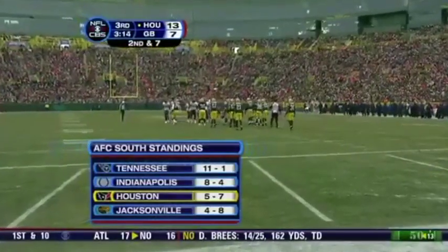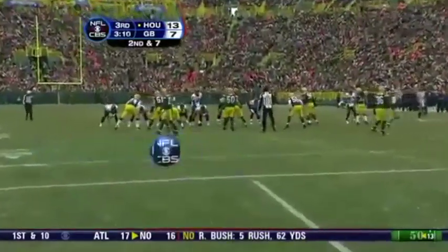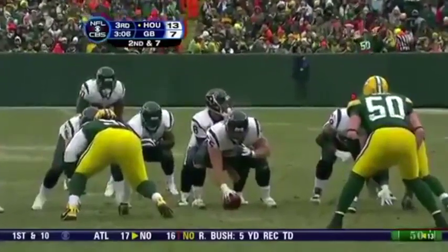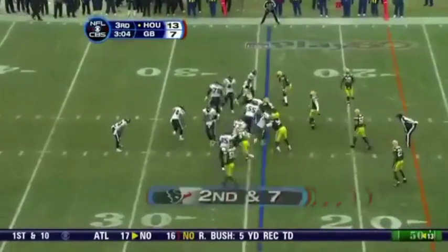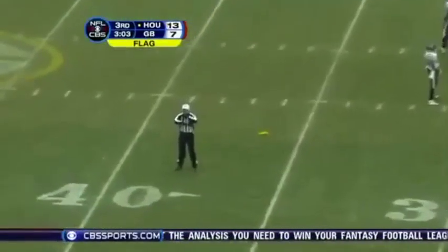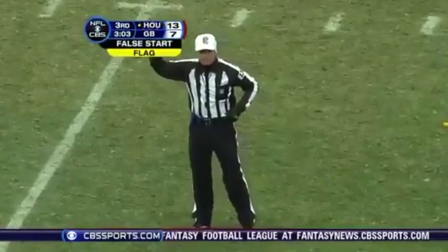All right, JB, so Tennessee continuing to play well with an 11-1 record. Second down and 7 at the 24. And a flag. False start, number 44, offense. 5-yard penalty, still second down. Oh, there.